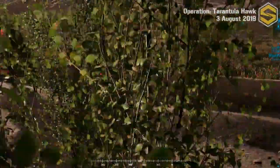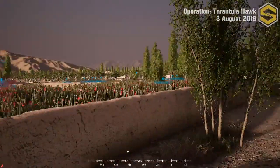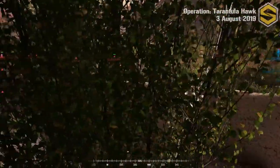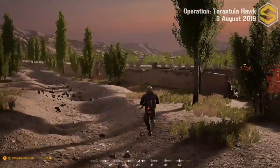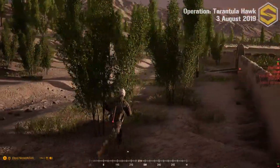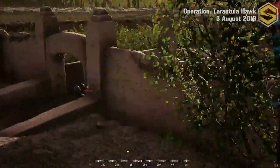Go ahead, Sloth. Where are you taking contact from? Pony got shot, I guess from the mosque. I don't think he expected it. Maybe he got a little tunnel vision. Hard to tell. It's not a huge force. Lad falls back, losing his buddy.